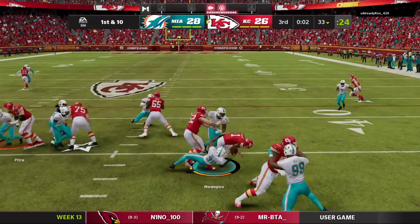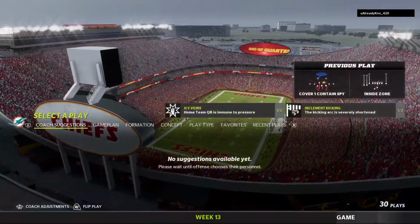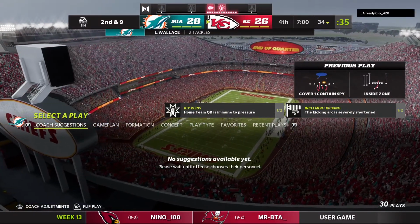Mike 42, Mike 42. On the give is Nwangu. And he'll be taken down right around the 34 after a pickup of only a yard. 3 quarters in the books. We'll return with more after this.